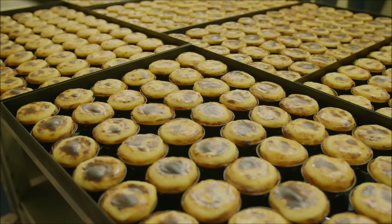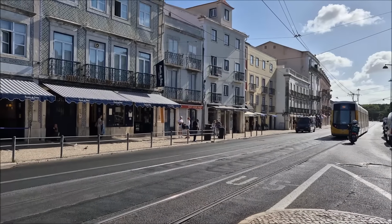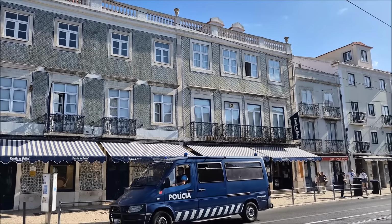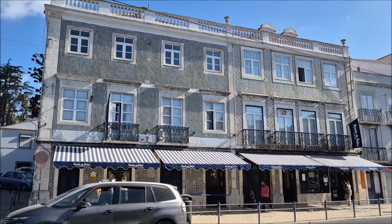Visitors can enjoy the pastries on-site with a cup of coffee or purchase them to take away. It has become an integral part of the cultural and culinary landscape of Lisbon. Tasting one of their famed custard tarts is considered an essential experience for anyone visiting the city.